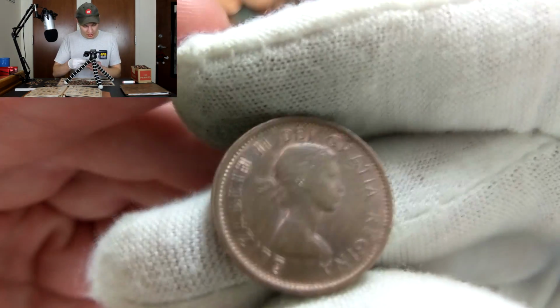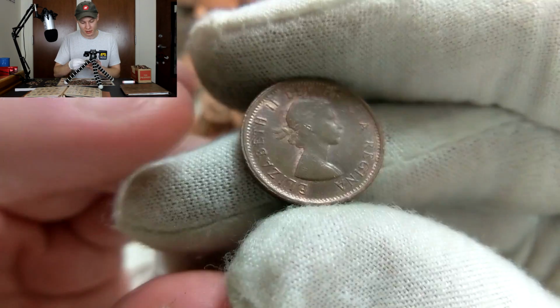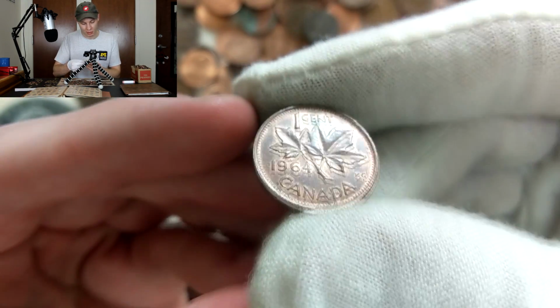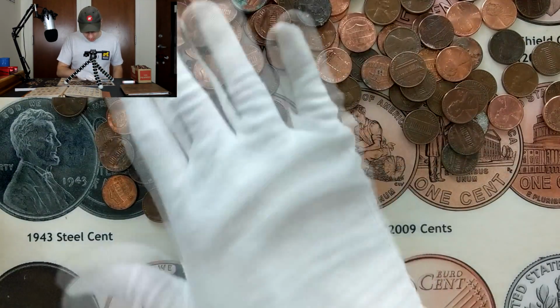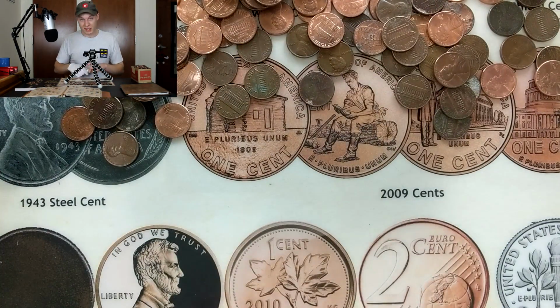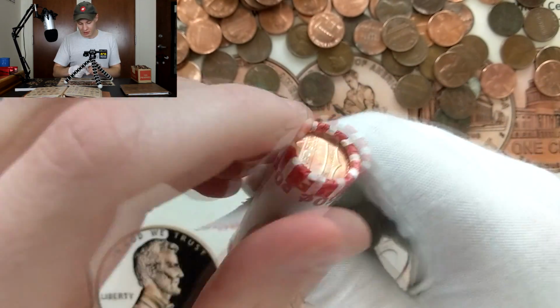Let's see what we have on this young head, guys. We are still looking for some of the early 50s, mid 50s on these, so this could be one we need. Nope, just a 1964. You could probably tell because it had a lot of the luster left on that coin. So guys, we're now down to the last roll. It's going to be our last chance out of this box to get that 2009 Denver or anything else. Just these last 50 coins right here.